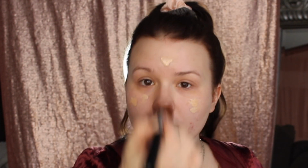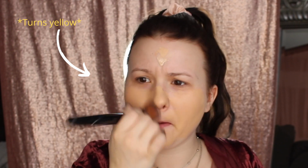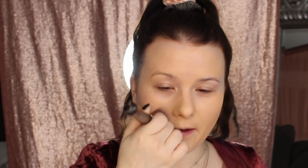So I'm going to mix it with a little bit of the Jouer Essential High Coverage Cream Foundation. And then I'm going to blend it all out, and I will have no idea what color it will be, or if it's blended out. I don't even really know how much foundation I have on because it was empty, so I couldn't put the amount I wanted in each area, you know, when it doesn't come out evenly from the bottle. I was gonna do about 3 pumps. I'm not really sure what I got on there.